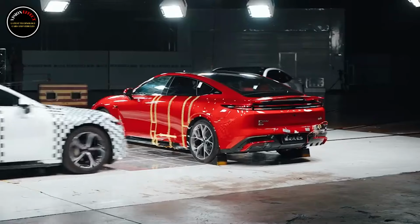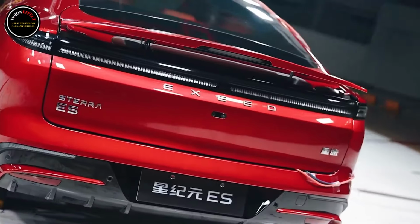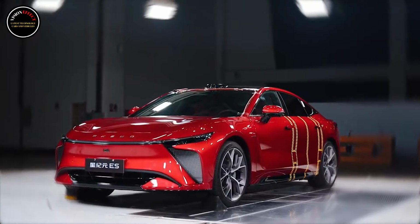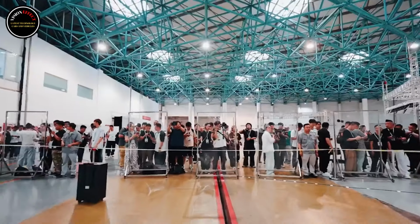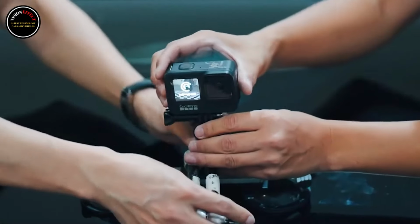Chery's new Exeed Sterra ES showcased its safety credentials with a unique crash test involving two other EVs. Chery's crash test used 3 real electric cars to simulate a U-turn accident scenario. The EV was hit by 2 other vehicles traveling at 60 km per hour, 37 miles per hour, from opposite directions. The passenger compartment and battery pack withstood the forces from the dual impact.